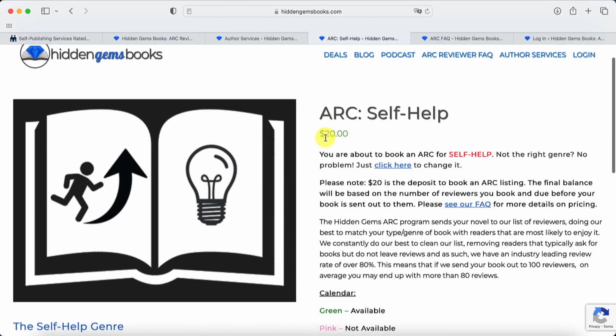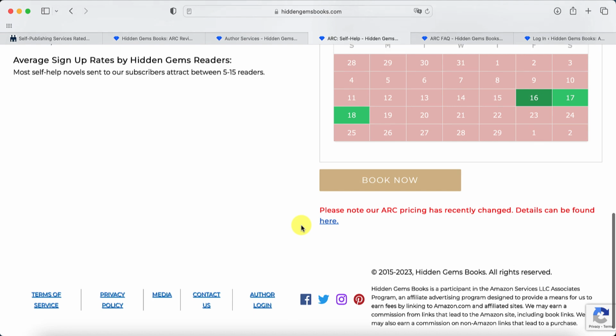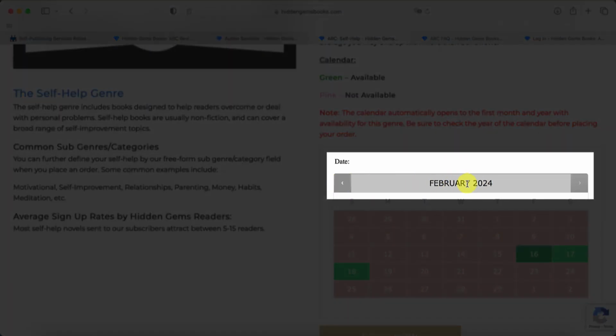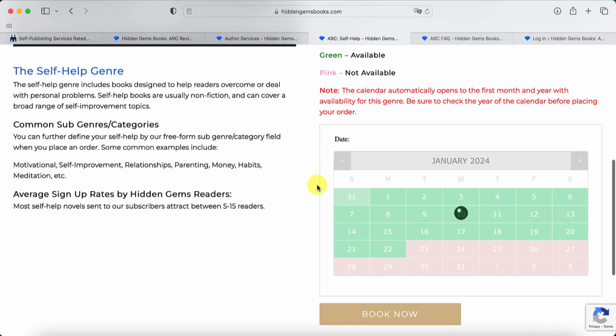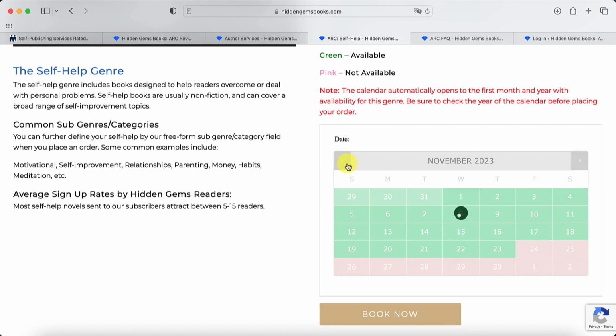It will cost a non-refundable $20. And then you can have a look at the dates. Green is available, pink is not available. I don't know if you noticed, but the dates start at February 2024. We are now in February 2023, the 26th of February today. You can scroll backwards and see if they have any availability, but in my experience, it's typically been many months in advance. In my case, it will be over a year in advance, or around a year.